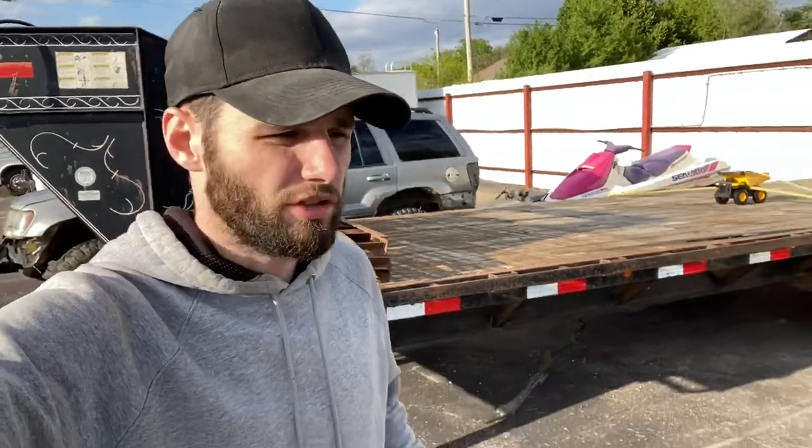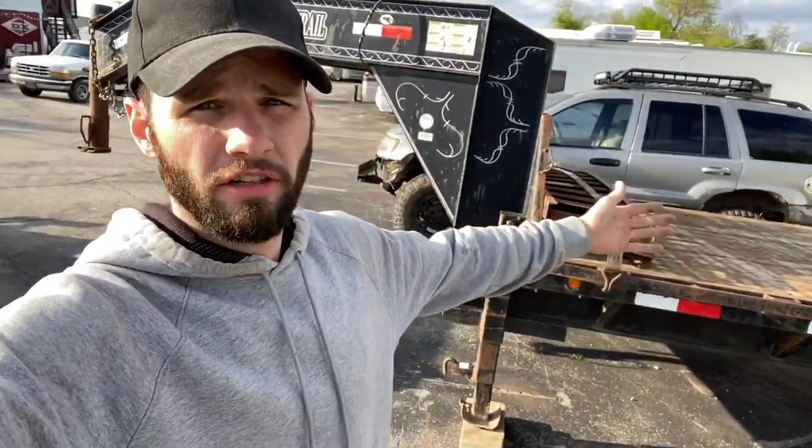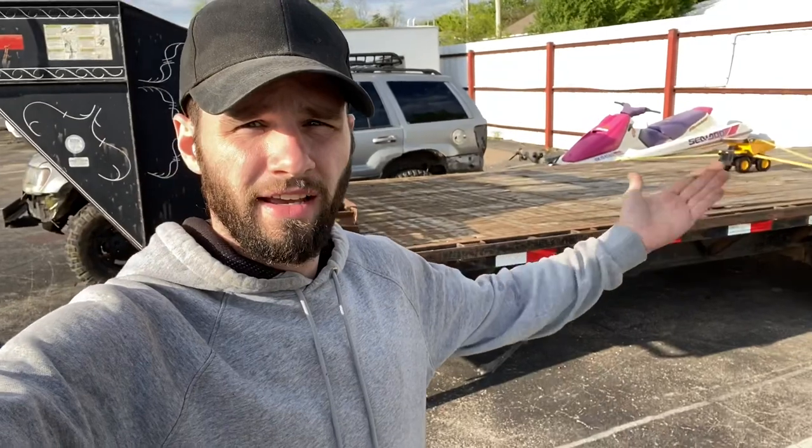Well, guys, we got the trailer home. Again, this is my outdoor storage area. Got my trailer, got the Grand Cherokee, and a Sea-Doo.